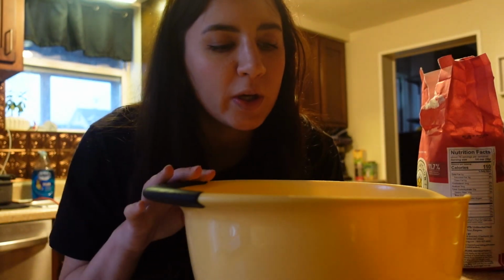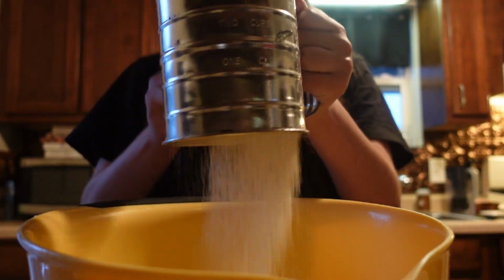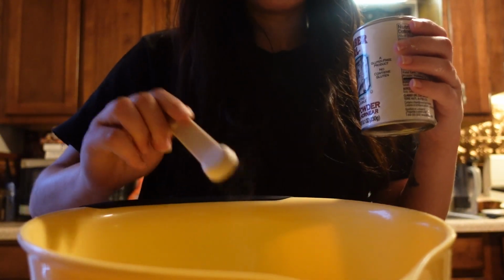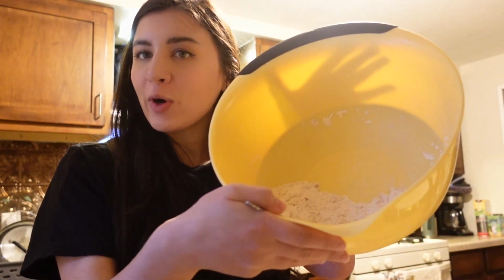Okay, I have this bowl here and I'm gonna put all the dry ingredients in here, and I'm gonna sift the flour as I put it in because I said that is important. So we're just gonna do it. This is such a small amount of mixture. I'm hoping that this isn't gonna be an issue. Just a little bit of flour.